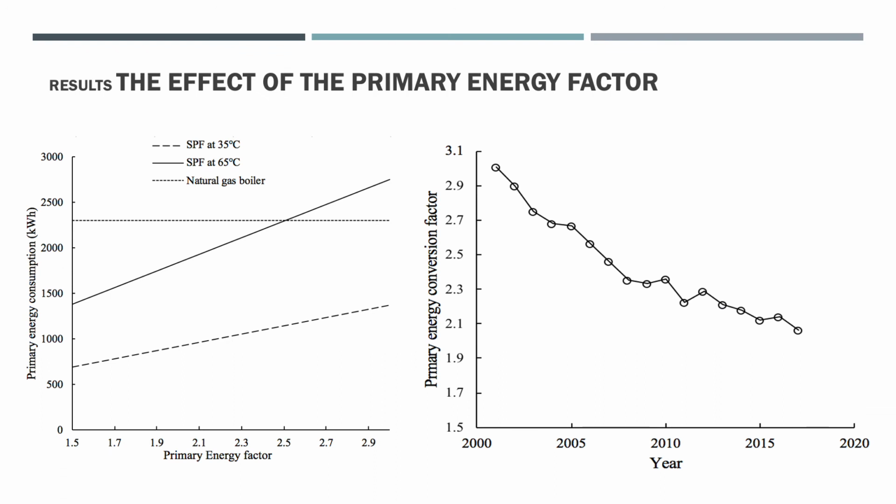Over time, it is expected that the primary energy factor will drop further, as illustrated in the graph on the right, and therefore the benefits of the heat pumps will increase in comparison. Looking at the graphic on the left, you can see that if you had an SPF of 2.1 as a result of an application temperature of 65 degrees, as seen 2 slides ago, the primary energy consumption for that heat pump would be greater than a gas boiler if the primary energy factor is above 2.5, i.e. that's where those 2 lines intersect.